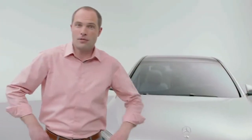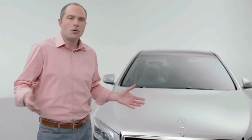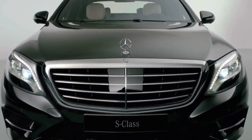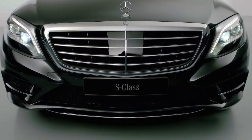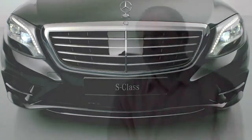Okay, the front end is definitely next to the side profile, and the rear end the most important part of the car. What makes it so special in the S-Class? It's definitely, first of all, you always look at the eyes of the car and on the grille. The grille is very dominant. The whole front is big but never heavy. This is very important for the whole car.